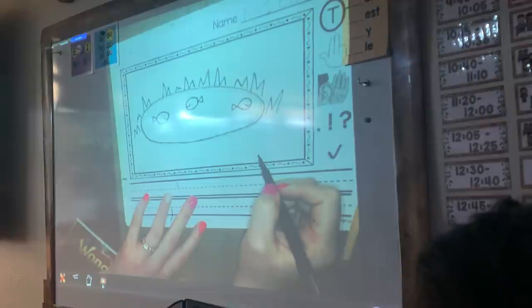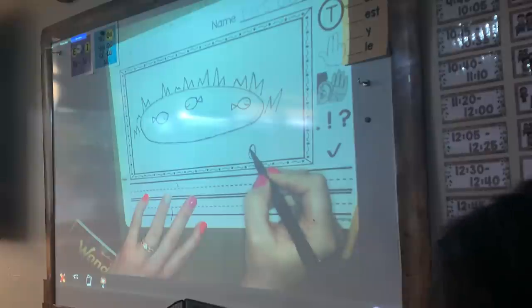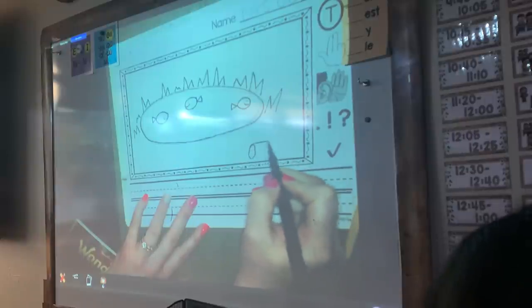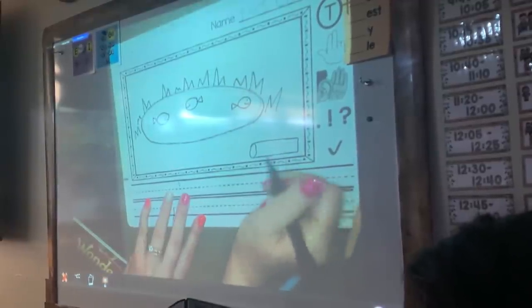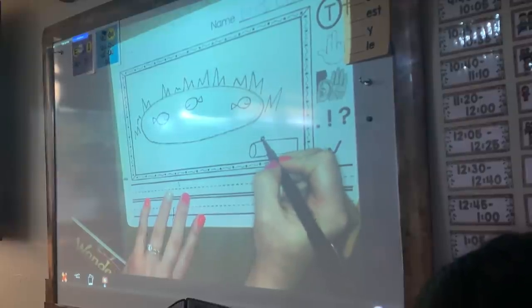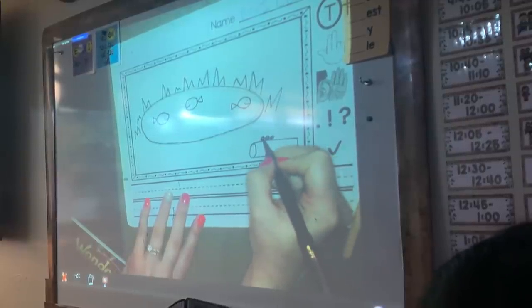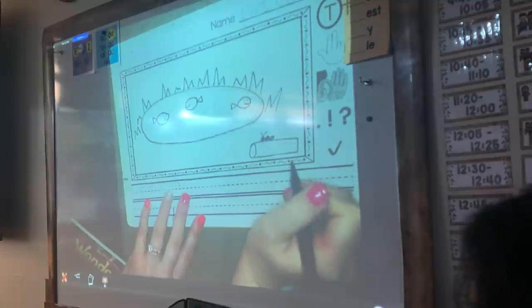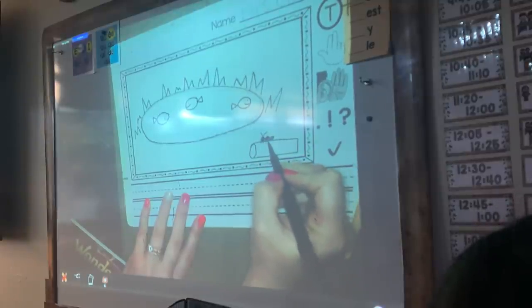Say log. Log. To draw a log, I'm going to start by making a tall oval, kind of like a zero. And then I'm going to draw a line on the top and a line on the bottom. On the log, what's this called? Log. On the log, there is an ant. I'm going to draw 1, 2, 3 circles, 1, 2 antennas, and 6 tiny legs. 1, 2, 3, 4, 5, 6.